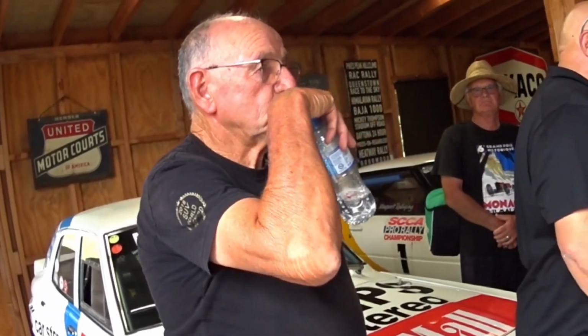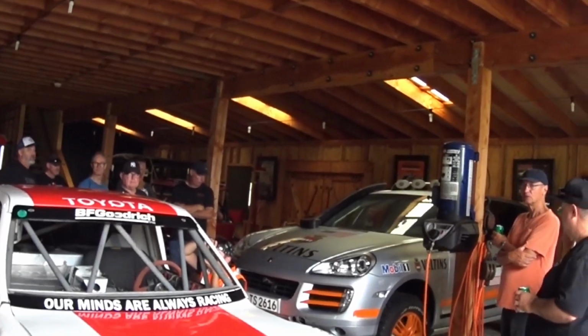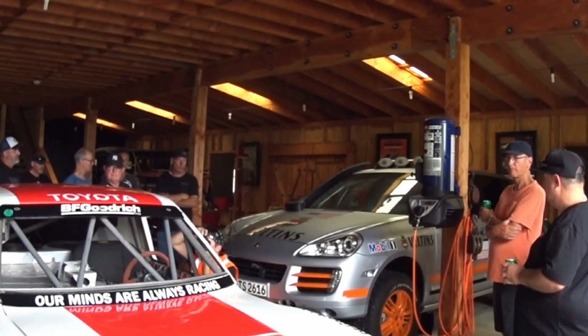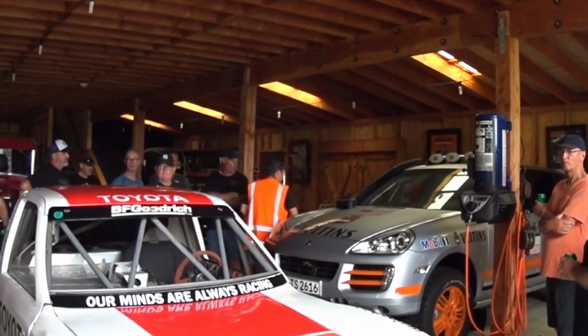So Porsche North America asked me to drive this car, and lots of river crossings. In fact, the second last day there was 50 river crossings, so that's hence the snorkel. Some of the cars floated away, didn't make it all the way through. We got into the lead on the second last day and ended up winning it by 20 minutes. So the car went to the museum in Stuttgart. I went and did some testing with them the following year.